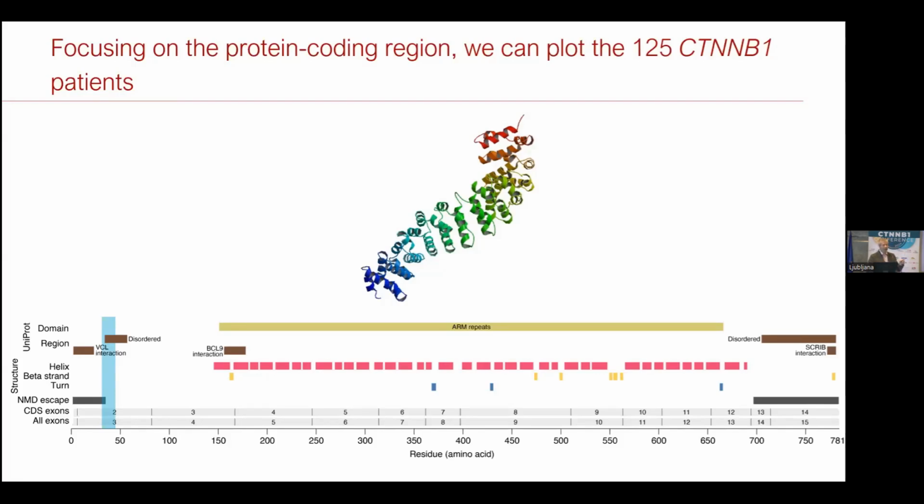Those are represented here by the red bars underneath. And that's a prediction from an artificial intelligence model which uses machine learning methods to predict protein structure. One other thing to note is that these other brown areas here are where this protein is predicted to interact with other proteins.